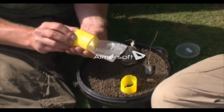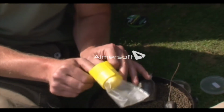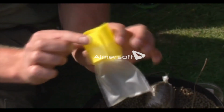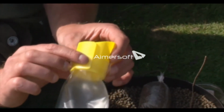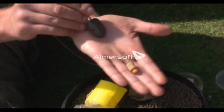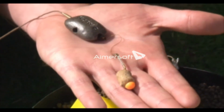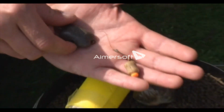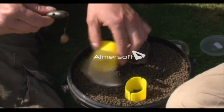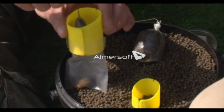So basically the loader, you squeeze it into the bag, and then it opens out, so then it's gripping the bag. No fiddly fingers or anything like that, straight in there, that's nice and easy. These are the sort of rigs that I would use in a bag. Very tiny little braid rig, little barrel bait with a sight stop on the end, and then a flat profile bag lead. And simply with the loader, drop your hook bait in, that goes into the bottom of the bag.